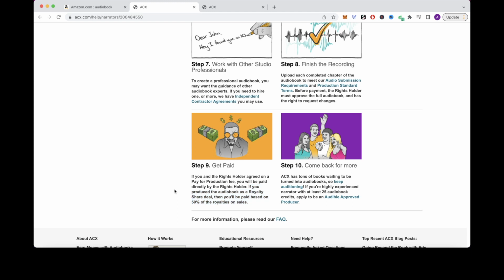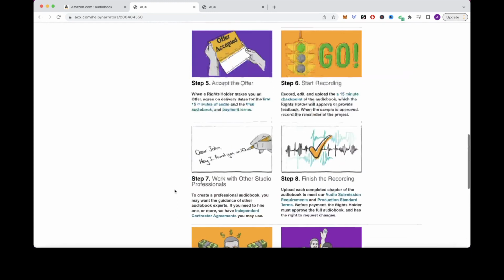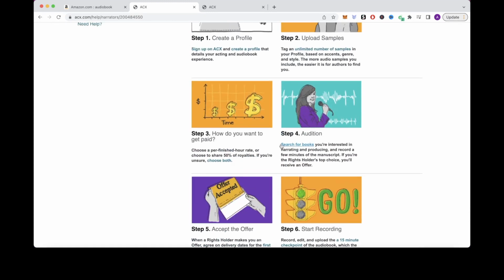Step 4 is to go through an audition. You will click on this link where it says search for books and find a book that you're interested in narrating and producing yourself, and then you'll record a few minutes of the manuscript. You'll then submit the sample of your narration, and once they approve you, you will then be able to work and get paid every single day.